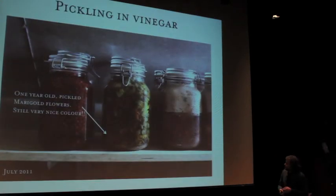Pickling in vinegar. Here you use the pH level in the product. You add vinegar to make other bacteria not like their little jar. No, okay. So most bacteria, they don't like low pH levels. It's more or less only Acetobacter and Lactobacillus that likes living in acid environments. So you can use that to your advantage, and you can avoid the most dangerous bacteria by pickling.